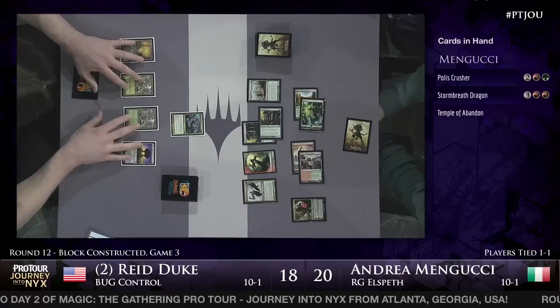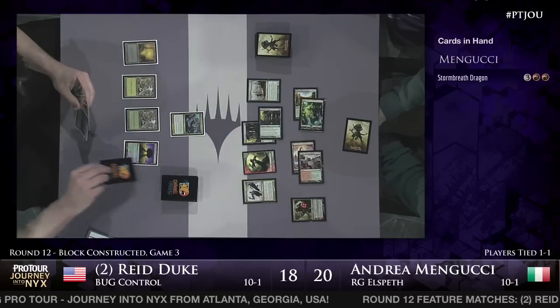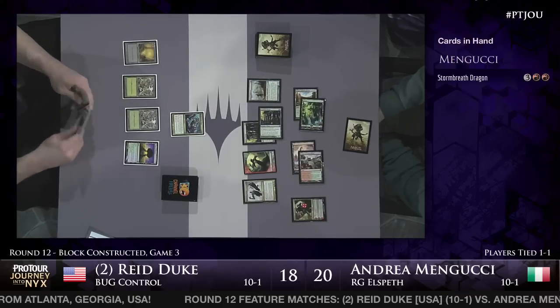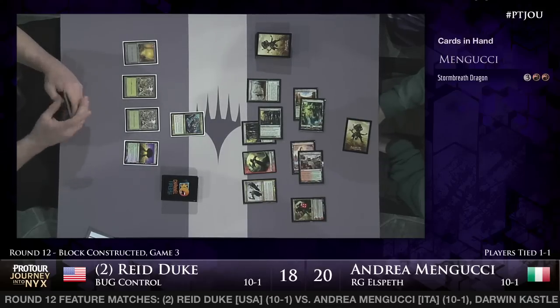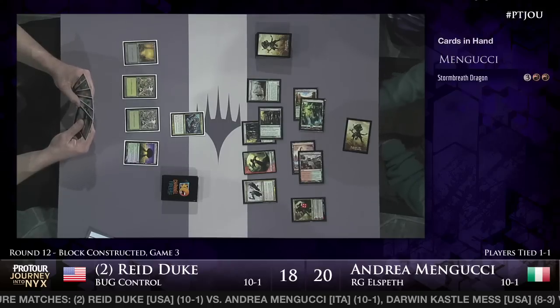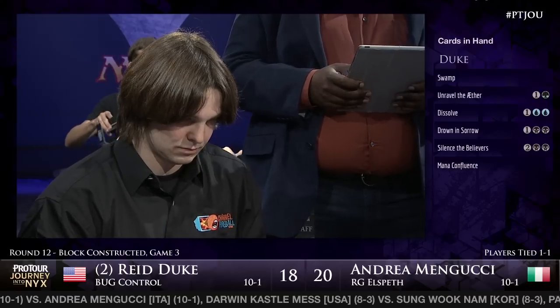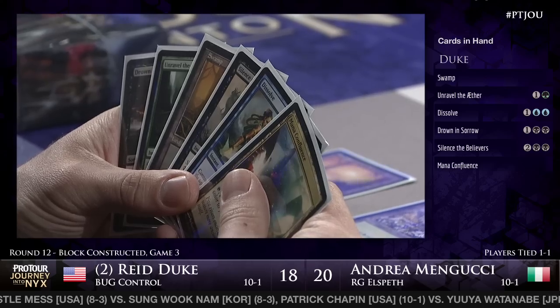Now, interestingly, Mengucci opted to play a lot of permanents to the battlefield rather than go ahead and play a Stormbreath Dragon. That means that if Reid passes with a lot of mana open and gets a second blue, he can actually Dissolve Stormbreath Dragon. That said, Reid's still got to worry about that Polis Crusher. I mean, just a blistering start from Mengucci. He has access to an unbelievable amount of mana this turn.